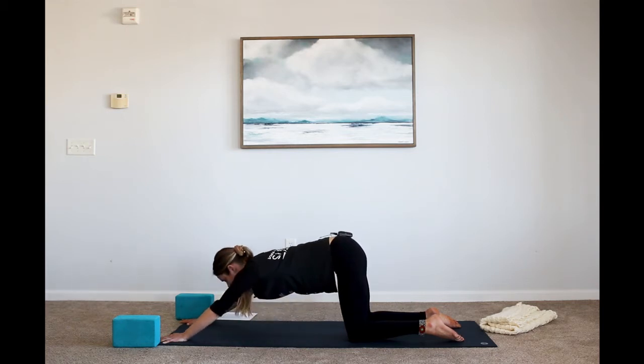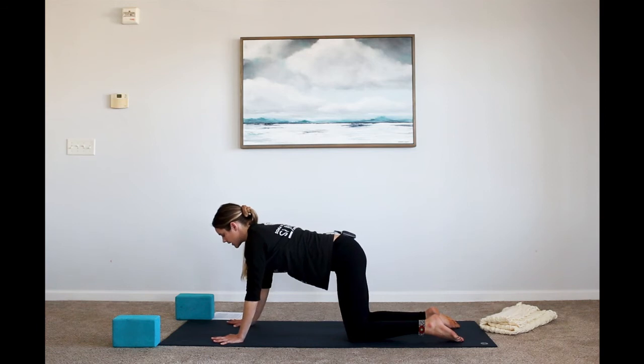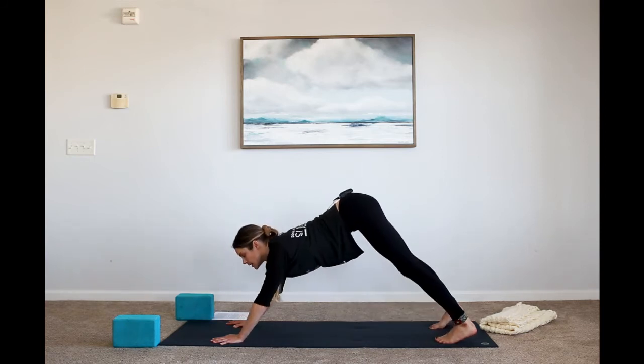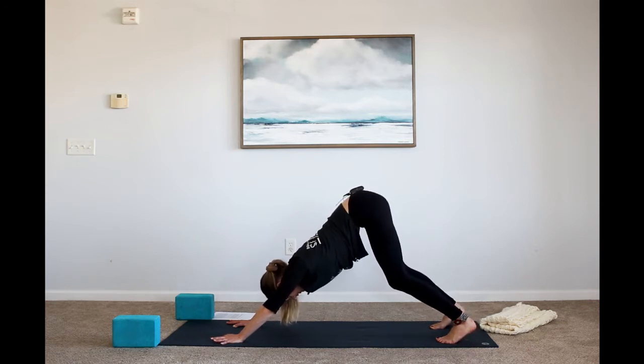And as you inhale, slowly crawl your hands back beneath your shoulders. Gazing down to your hands, spread your fingers nice and wide. Energetically hug your arms toward one another. Tuck your toes and stretch your hips up and back for downward facing dog, letting the crown of your head hang toward the floor. And if your knees or your thighs are feeling sensitive, we could place a bend into the knees and really focus on lengthening the outer hips up and back.